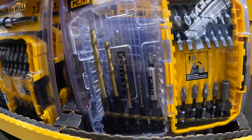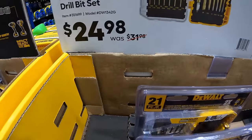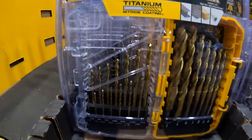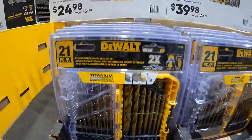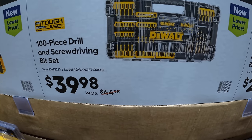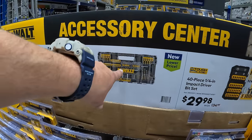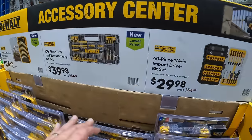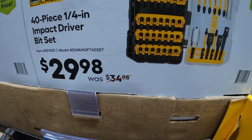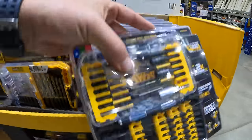$12.98. $24.98, was $31.98, for their 21-piece titanium drill bit set. $39.98 for the 100-piece drill and screwdriver bit set, which they are out of in my location, was $44.98. Buy that if you see that in your area, make sure you buy that. $29.98 for their 40-piece quarter-inch impact driver bit set, was $34.98. That one's right here.